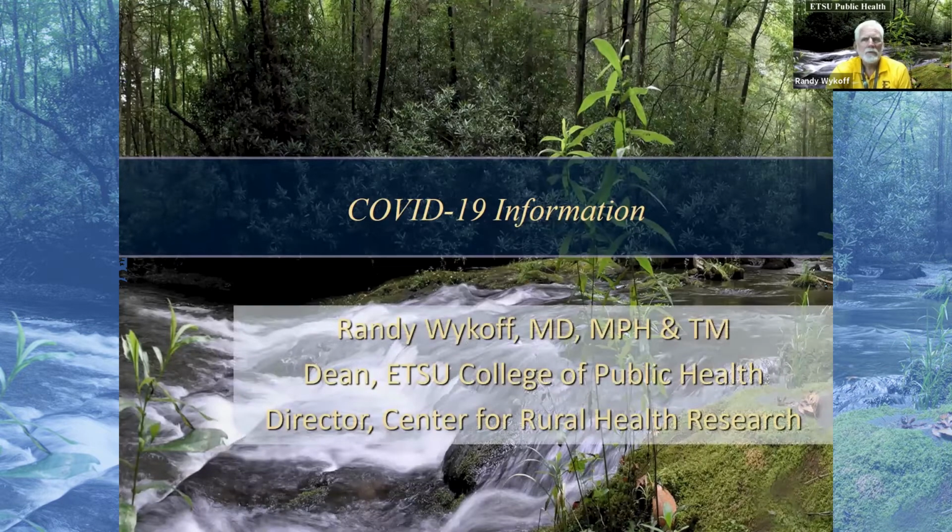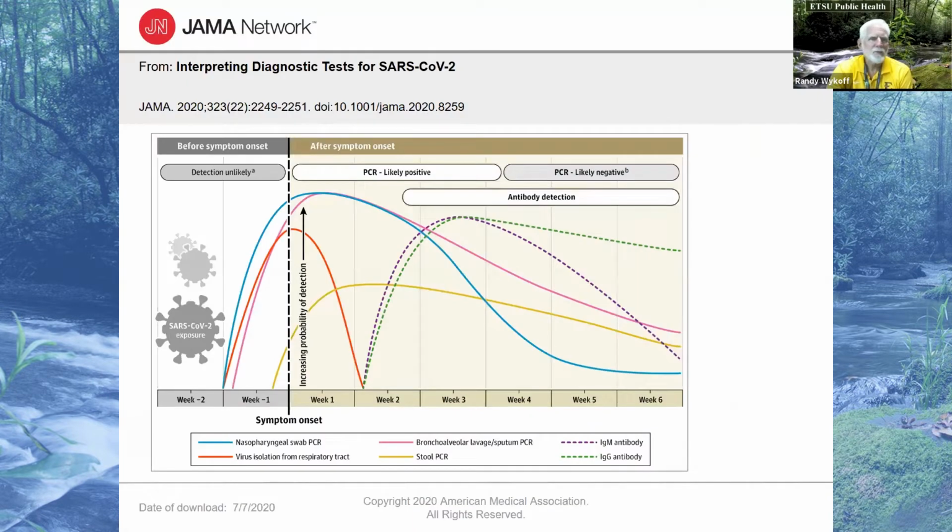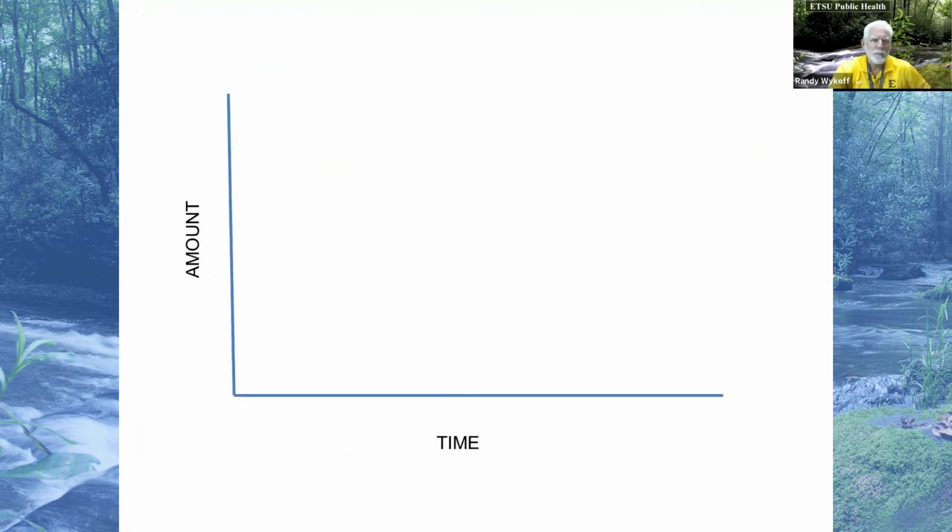And I want to address a question that comes up from time to time, and that is people ask, how do I understand COVID-19 tests? There's a lot of talk about tests, but it's pretty complicated. And if you look at the literature, some of the articles are very informative, but quite complicated. So let me try to simplify it a little bit for you.